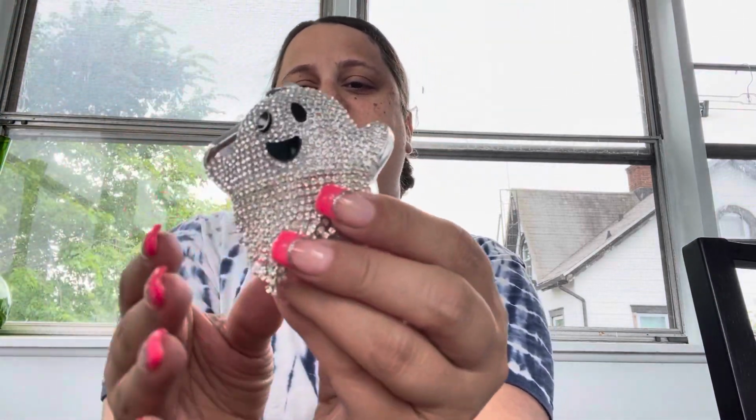So one of the things was the infamous Bedazzled Ghost. Yes, I couldn't get my hands on this thing. This thing was always sold out. And I said, this year I'm getting my hands on this sucker. It was normally $6.95 US. I paid, I think, $20 plus $4 shipping. So yeah, he was worth it.